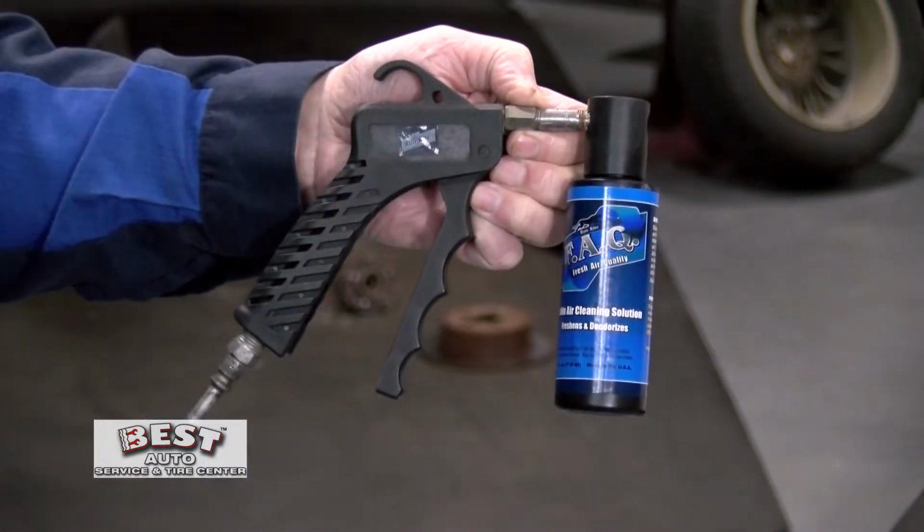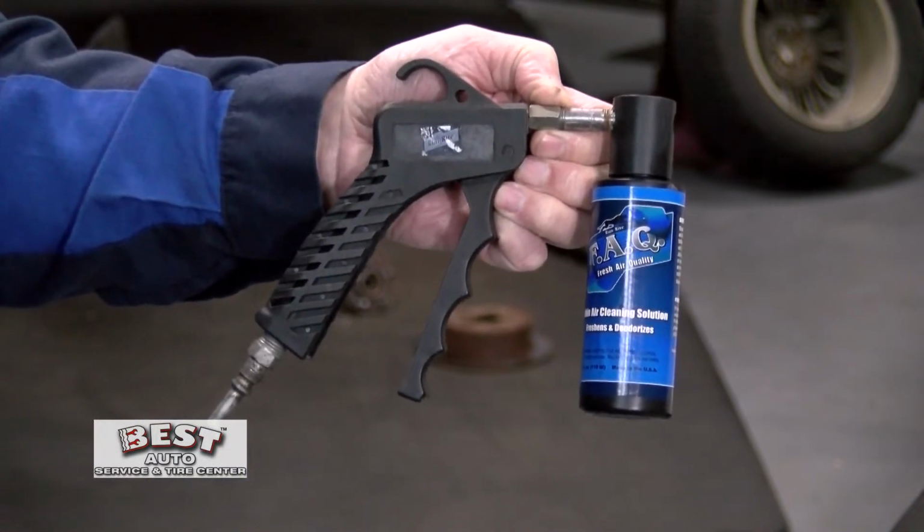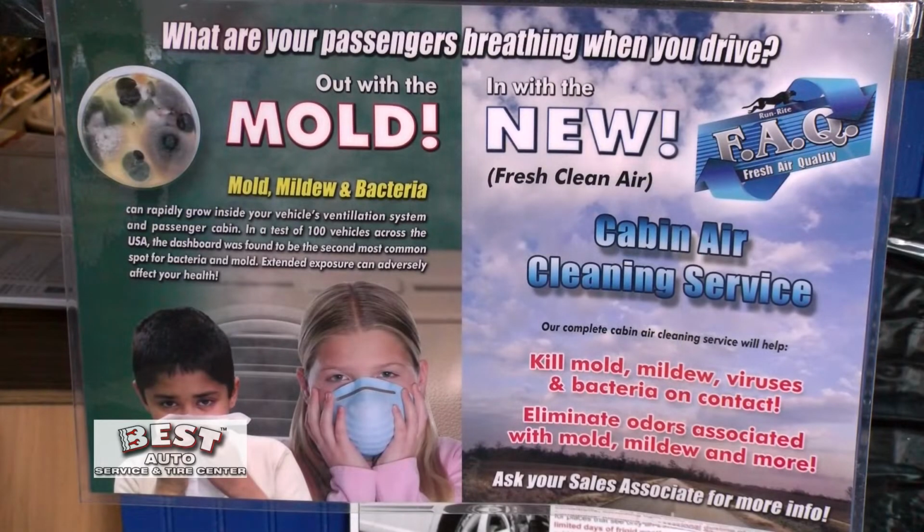And then we also have a chemical that we disinfect the ducts so it kills any kind of mold spores, dirt, debris, and it makes the vehicle smell nice too.